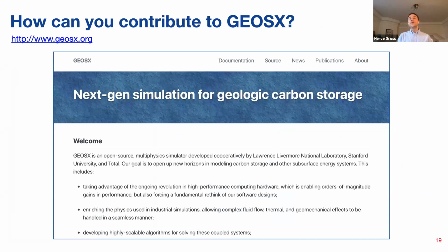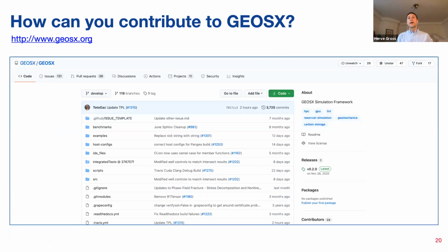Now, how can you contribute to GEOSX if you so wish? Well, you go to geosx.org. This is the website where we have our code repository. Here's where the source is located. And once you're in the source, you have everything you need to download it, compile it, and we have documentation with tutorials and simple cases to get you started.